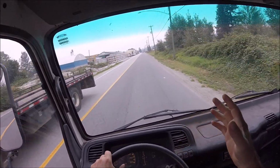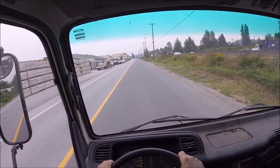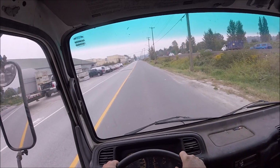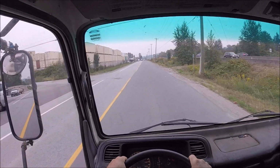And plus in the States, they're paying a lot higher too. They're paying 200, 250 a ton. Here they pay 150. Back east they're paying 200, 250. So it's just ridiculous how it's going here.